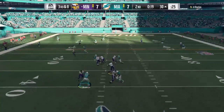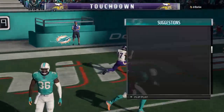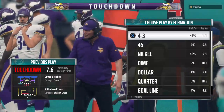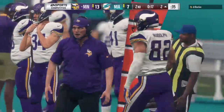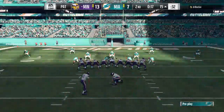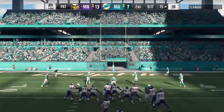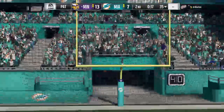Throwing on 3rd down, Keenum. And he will score. Touchdown, Vikings. Jarius Wright as the first half is winding down. And the Vikings have taken the lead. And that touchdown gives them a touchdown lead before they attempt the extra point.